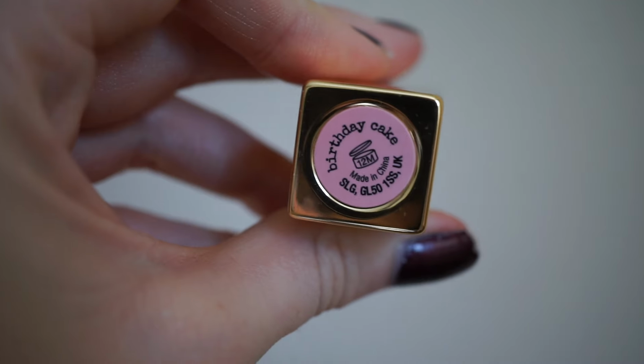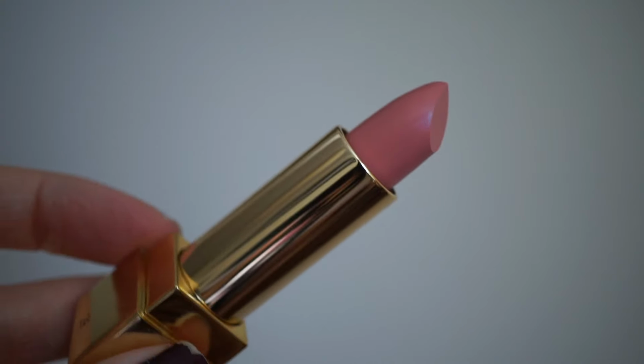So this is Birthday Cake. This is definitely a true pinky nude. I'm also going to include lip swatches of all of these as well.